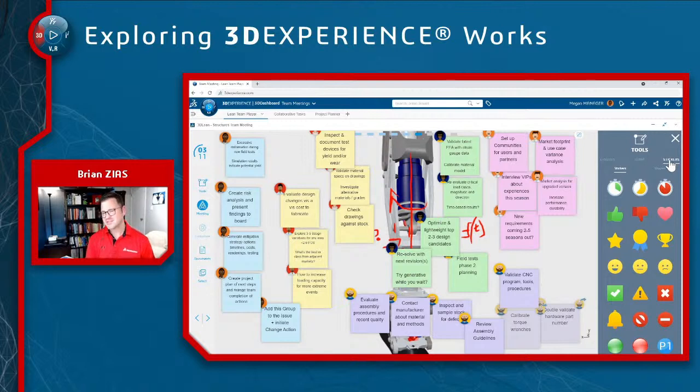There's also stickers, and these are fun. We all know stickers are fun. I have a 2-year-old daughter. She loves stickers, sticking them on everything. We were like, no, not the vintage furniture. Don't stick them there.